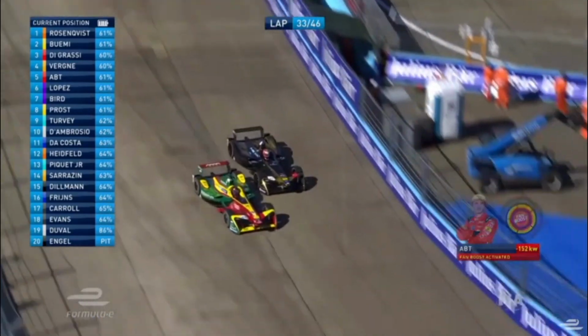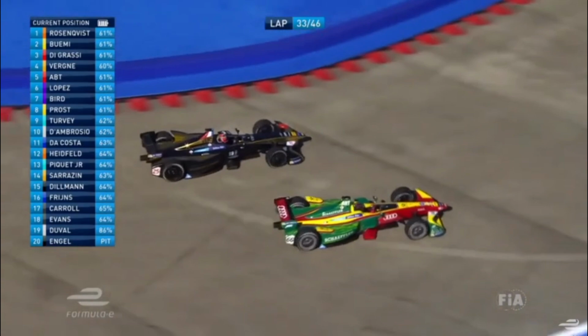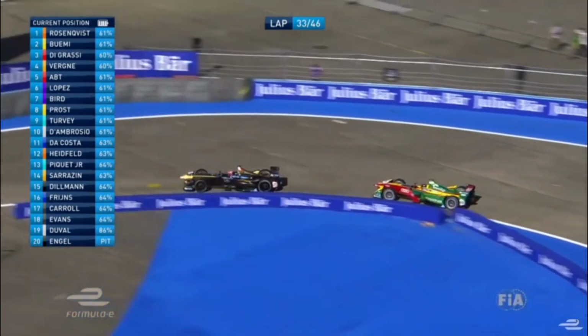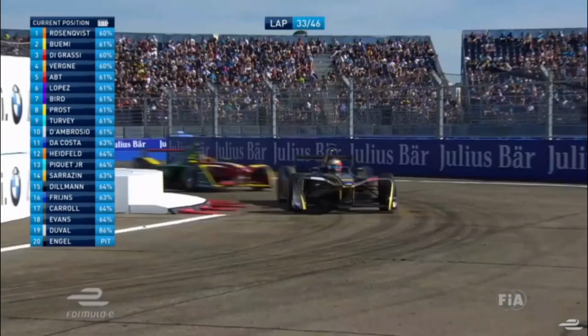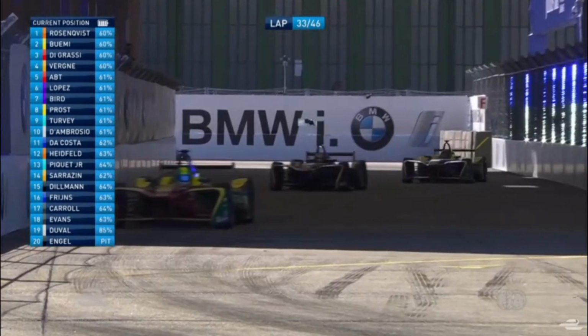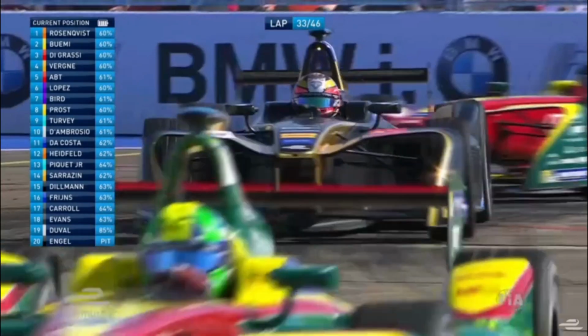There they are. Around the outside, Vergne's going to fight it, contact. Daniel tried to squeeze in there. That was not the smart move because Jean-Eric doesn't have to give you that position. Yes. At this point, it's a long way round the outside there. Back around the outside and back around the outside. And they've got the same amount of usable energy right now. A great battle between the Audis and Jean-Eric Vergne.